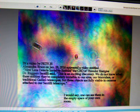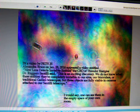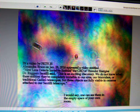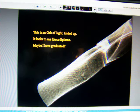And I added here, I would say one can see them in empty space in your own room without a camera, and with a camera. You just have to know how to do it. This is an orb of light folded up. It looks like a diploma. Maybe I have graduated.